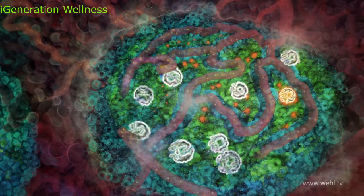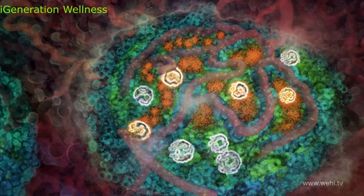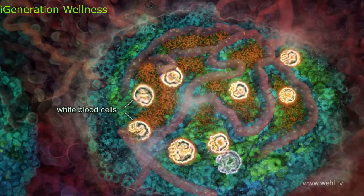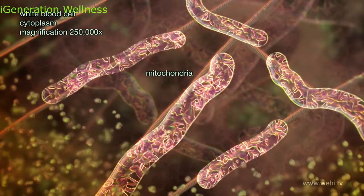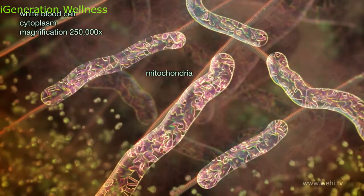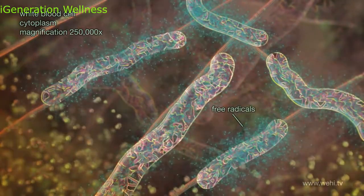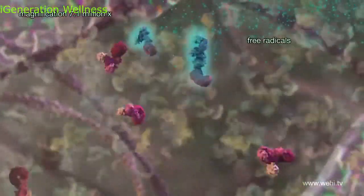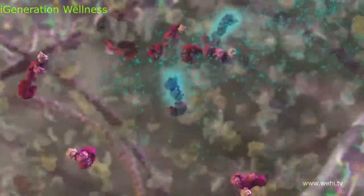Unfortunately, sustained production of insulin also leads to secretion of large amounts of another hormone-like substance by the beta cells. White blood cells, which live in the islet, respond to this hormone and consume it. We are now inside an islet white blood cell at a magnification of 250,000 times. The hormone, in combination with high glucose, causes production of free radicals inside the white cell. The free radicals activate a sentinel protein that originally evolved to protect us from microbial infection, causing it to unwind.